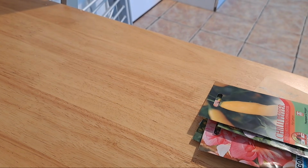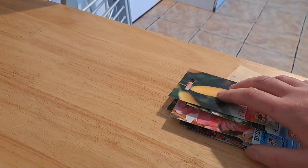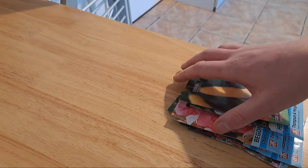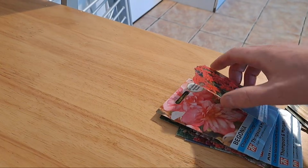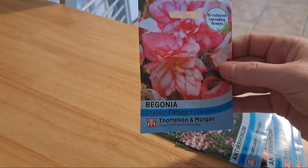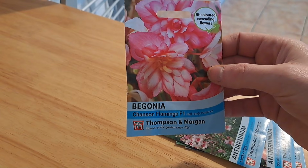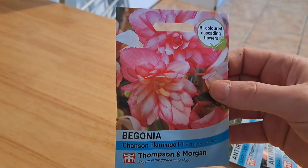It's January the 1st and traditionally on January the 1st I like to sow my first seeds of the year. So I've got a little pile here and I'll just go through what I'm going to be sowing. So first of all I'm going to be sowing some begonia Chance and Flamingo F1. Yeah, nice kind of pinky red vibrant colour there.